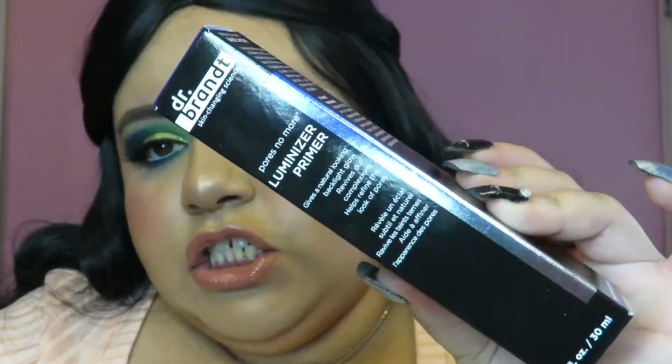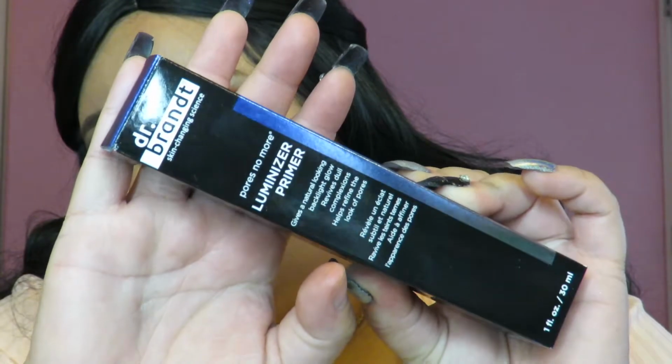First thing that I got is a primer. This one is by Dr. Brands, and this is their Pores No More Illuminizer primer. This is the packaging right here. And I'm gonna go and take it out. I am wearing this primer right now. I did wear it with this look. I will be uploading a tutorial for this look probably after this video. So if you guys want to see how I got this look, just wait.